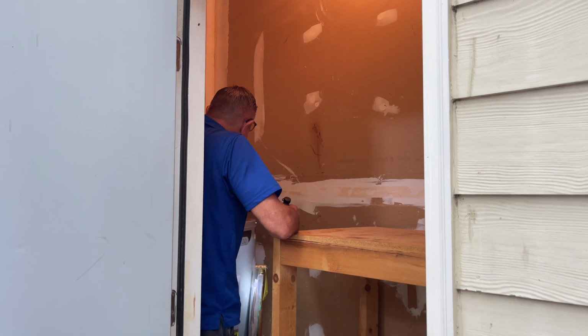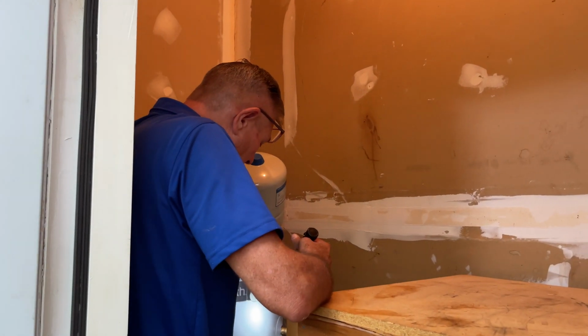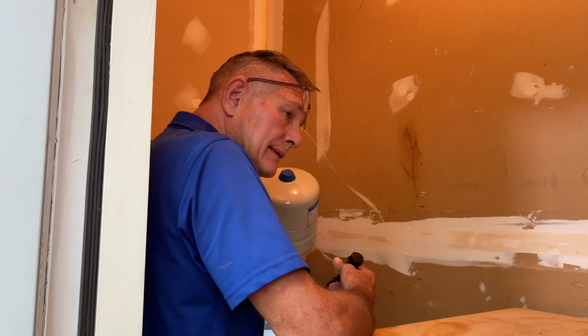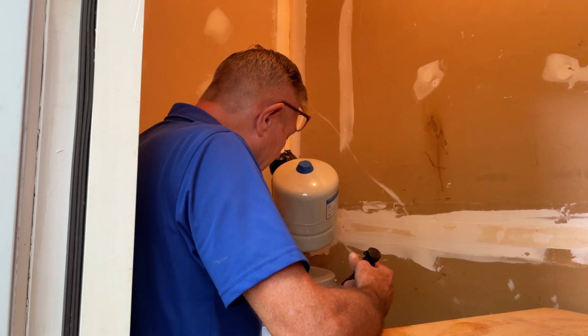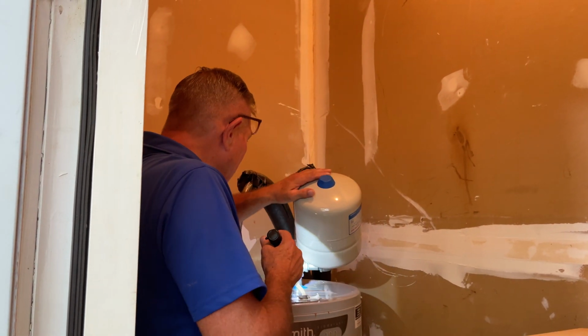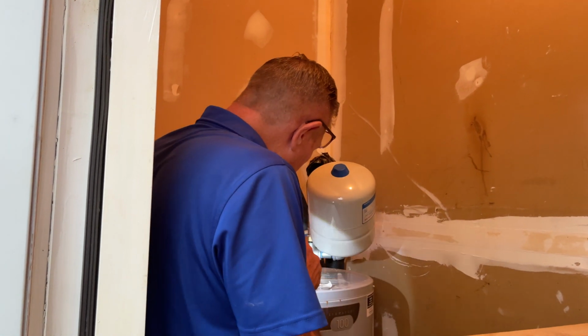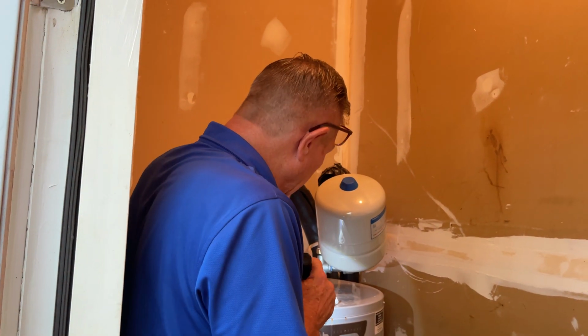Everything looks good. Expansion tank releases when water gets overly hot, it will expand quite a bit. Without an expansion tank, that expansion will cause problems. We look for the valves to turn off and on the water, the cold and hot. Not seeing those right here.